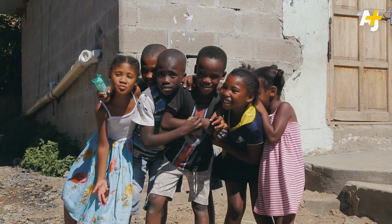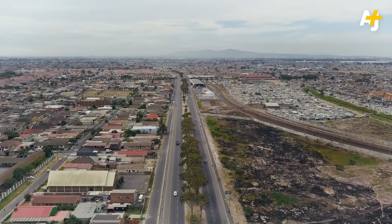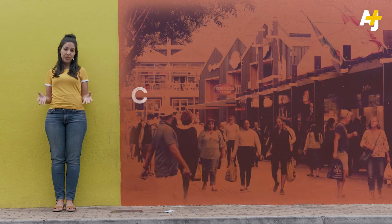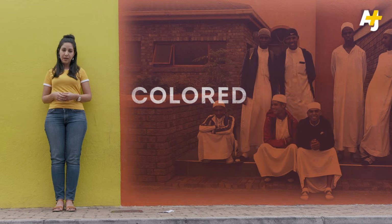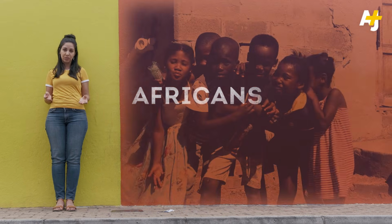Unlike Black townships, the ghettos of colored people are made up of small homes rather than shacks, and have basic services like running water. Before we go any further, I should break down how racial groups are classified here. Colored is a centuries-old community of diverse heritage that might be called Creole in the US or Caribbean. They're distinguished from Africans, who are the city's Xhosa-speaking Black population.